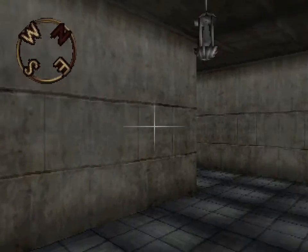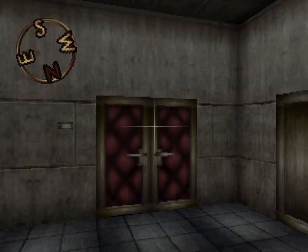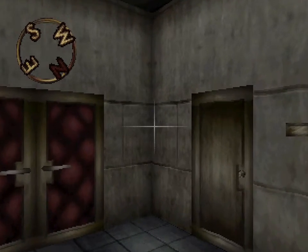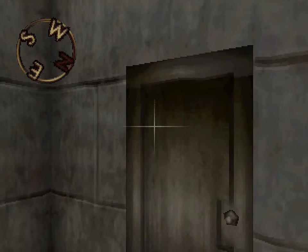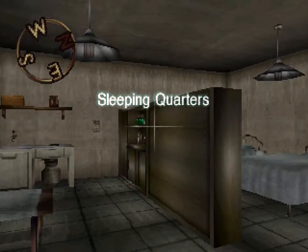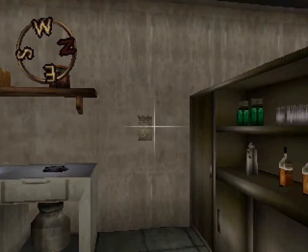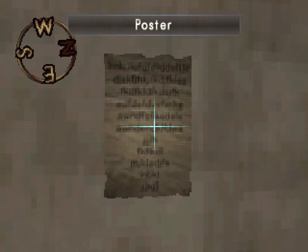And while we were pressed on going back to the office there to meet this Elena, I think I want to go ahead and explore these two rooms first. Now, for the most part, we already have the items we need from the sleeping quarters, but there is a helpful clue here on this poster.